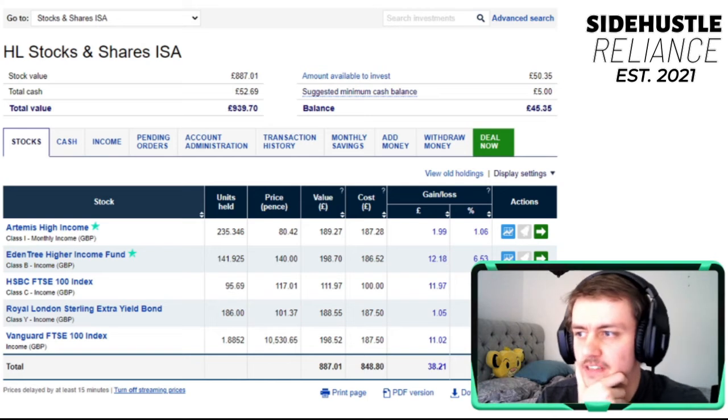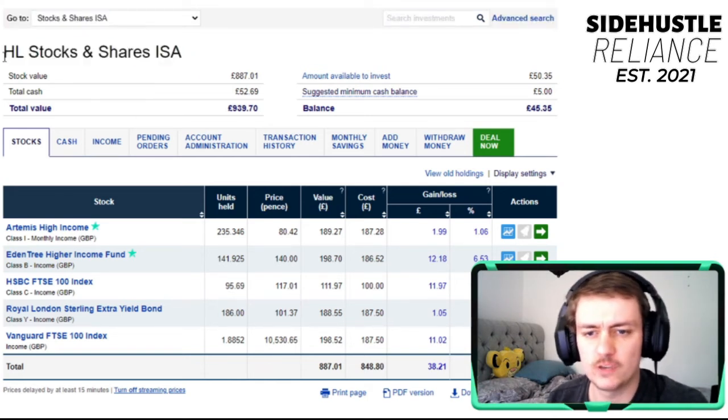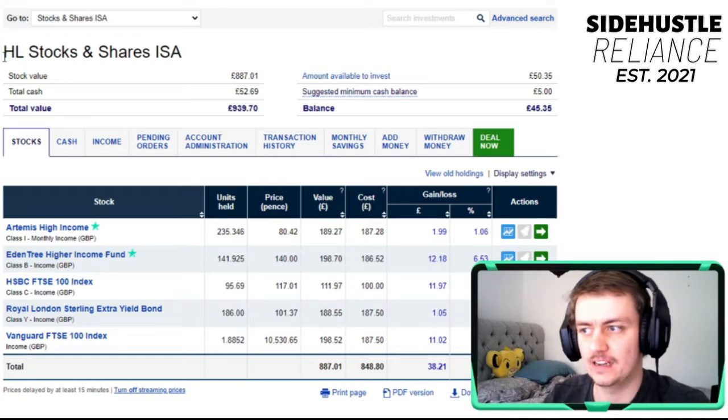To start with, as you can see, I am using a Hargreaves Lansdown stocks and shares ISA. You may be thinking, why am I using an ISA? It's pretty much to protect myself from tax. If you have stuff in an ISA, you limit the amount of tax you have to pay. I think it's down to 0 on capital gains and dividend tax. But you can only put in 20,000 a year, which is a big thing for me. I'm not going to put more than 20,000 in.